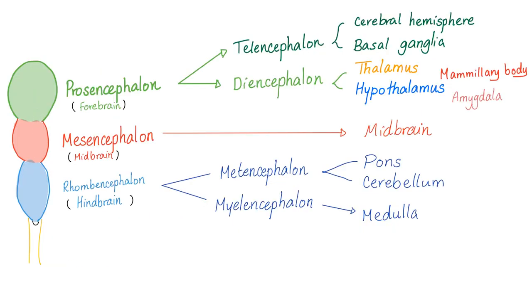Let's talk about your brain, shall we? This is your brain. This is your spinal cord. Okay, we have three parts in the brain. For the sophisticated, prosencephalon, mesencephalon, rhombencephalon. For the uninitiated, also known as the doofuses, forebrain, midbrain, and hindbrain.